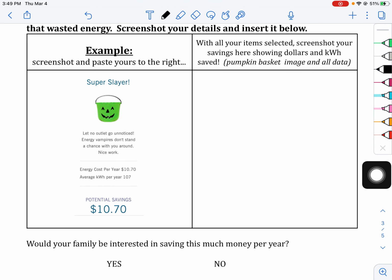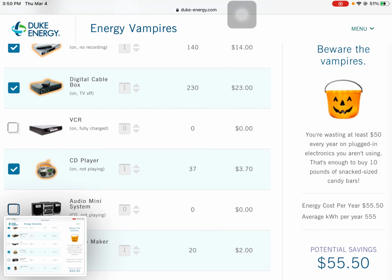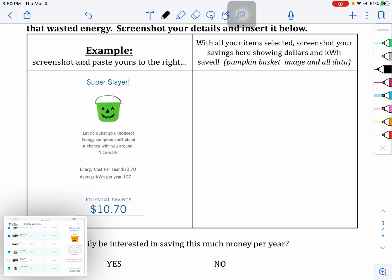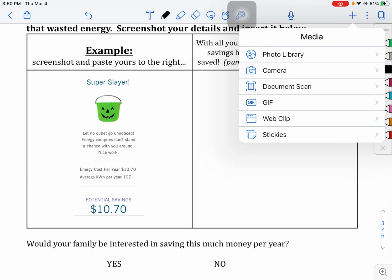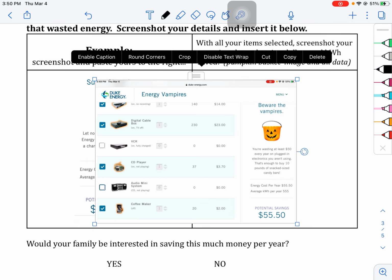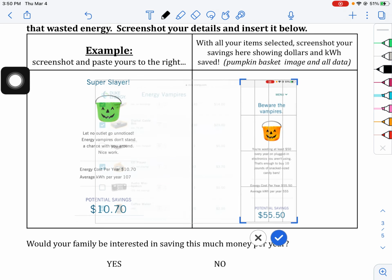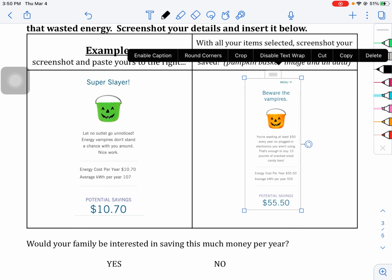So on the website, I'm just going to do a screenshot so I can hold down the home button, the circle, and the power button. Get a quick snap. And then back on my Notability, add a photo from today. Add. And then up here, if I do crop, I can just cut out all that other stuff. Boom. So that's what info I need over there.